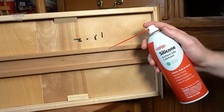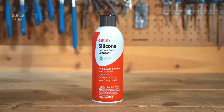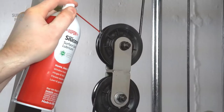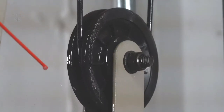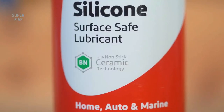This lubricant is silicone-based and features DuPont's PTFE, Teflon, to provide long-lasting lubrication for door hinges and other items struggling with friction. It protects against corrosion and repels water. This lubricant is safe for use on rubber, plastic, vinyl, leather, metal, and wood, meaning it can cover just about any lubrication needed without damaging anything.